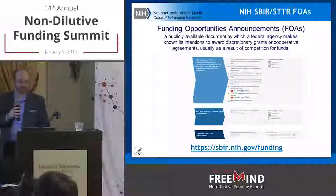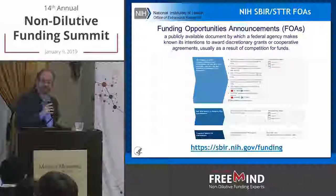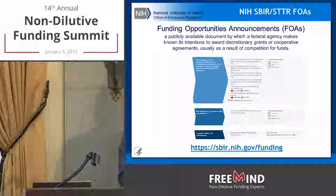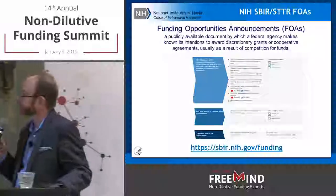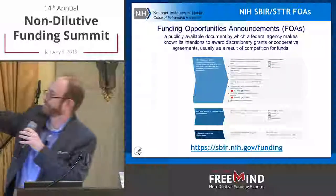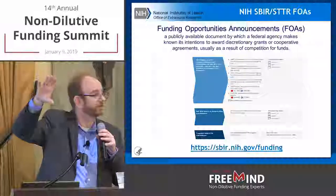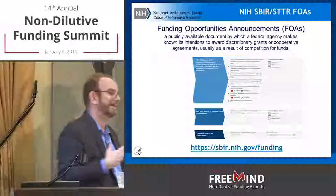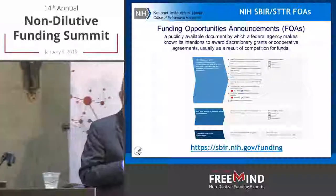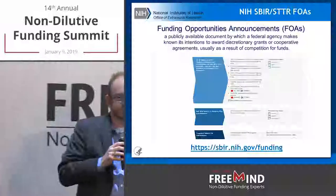Funding opportunities or FOAs. This is how you grab the money, how you apply for the money, sbir.nih.gov/funding. It's actually impossible to read, but they're in bins. So the first bin is the four omnibus, all the main ones. The second bin is all the targeted solicitations. We have 80 to 90 other targeted solicitations on the street. Some of them are institute specific, might be a special scientific area.